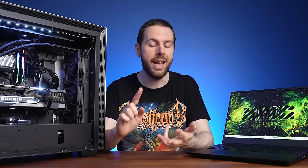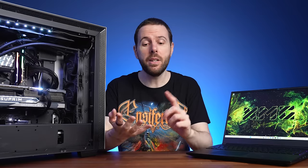Nvidia's RTX 4080 graphics card and 4080 laptop GPUs share the same name, but that's about all they have in common. I've compared both in 25 games at 4K, 1440p, and 1080p resolutions, as well as thermals, power draw, fan noise, price, and more to show you all the differences.